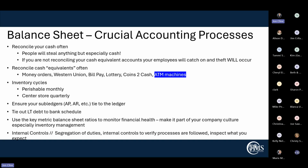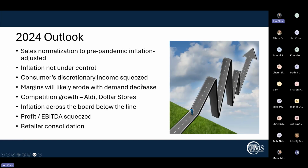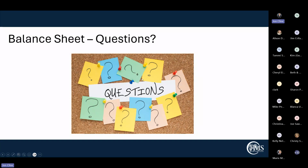Don't let the same person count cash every time. In a bank, they make you take vacation because they want people to come behind you and find that. So segregation of duties, rotation of duties, internal controls are all very important. So that's all I have relative to the balance sheet.